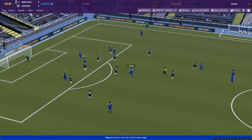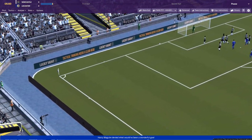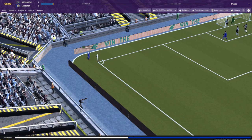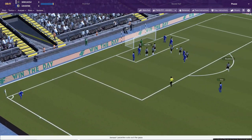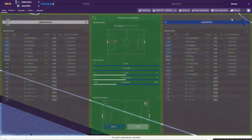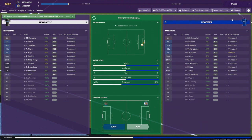Albrighton having a run though, finds Maguire, and that is just over. Dubravka there has tipped that over actually. I think Maguire seems to be playing in midfield here. But they've got a corner through Albrighton. He puts it in, Lascelles gets it away, comes to Demarai Gray, Lascelles hoofs it out. Maguire there had an excellent shot. And he is playing in central defence, so he's just having a punt from 30-odd yards as a centre-back.